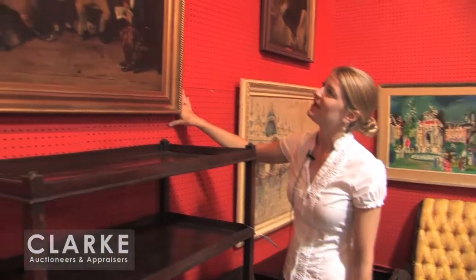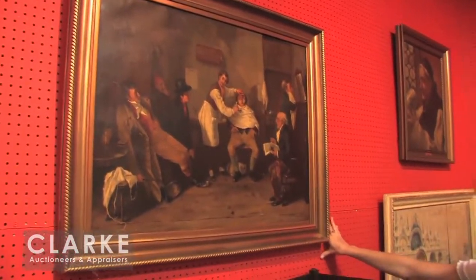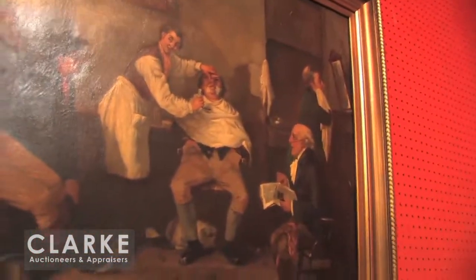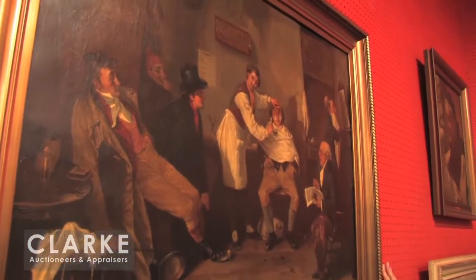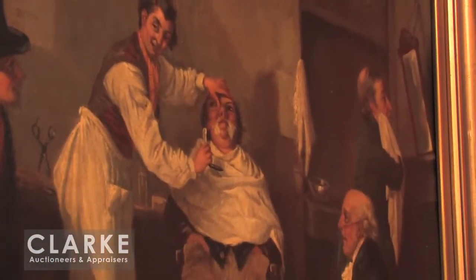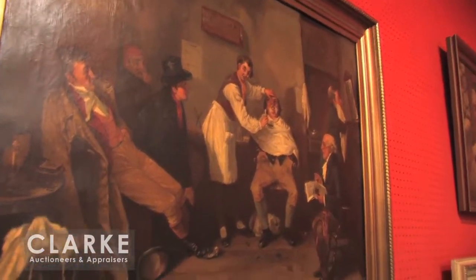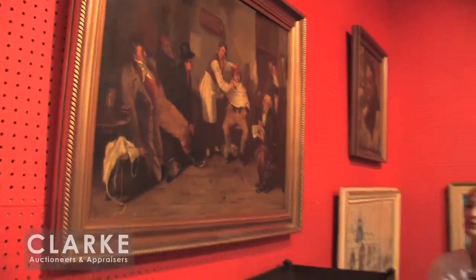This really great painting, signed S.E. Banks, depicts a great barbershop scene, a 19th century barbershop. You've actually got the barber at work here and clients there waiting, lounging, talking. Some great characters there in the background. This came out of a Mount Vernon home. Actually, the same Mount Vernon home, we got a wonderful Italian micro mosaic out of a few sales back, if you recall. This we have estimated at $1,000 to $1,500.